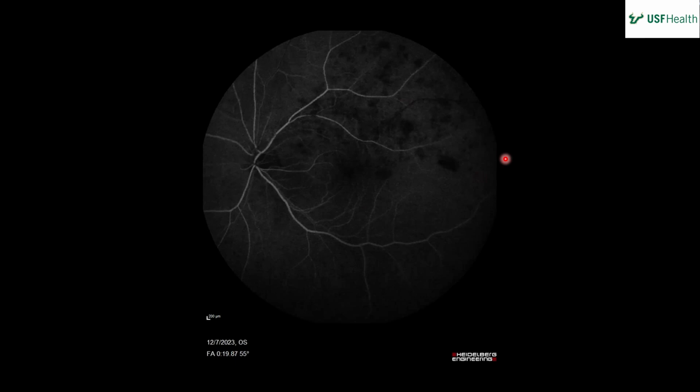So it's kind of more laminar. I guess it's starting to, you see the veins starting to fill as well, the true laminar fill. The arterial phase is like a quick second. Yeah, so it's early AV phase.